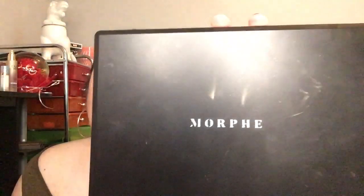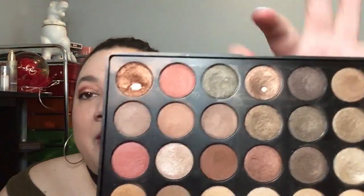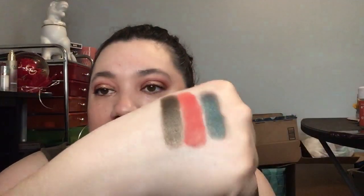The next shadow on the list comes from my Morphe 35OS palette. I forgot that this was in this project, and I don't know why. I used it a total of 4 times this month, and I think that was pretty early on, but it's going to be this shade right here, which is actually a nice shade. It's really pretty. I like that. Ooh, the kind of military, kind of khaki green. It is a very pretty shade and I do enjoy it, but I forgot that this palette was in this project and I kept counting, okay, that shade, that shade, that shade, and I don't know why. Otherwise I probably would have used it a few more times, but I forgot about it.